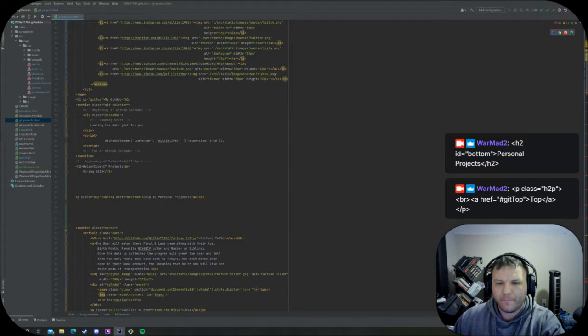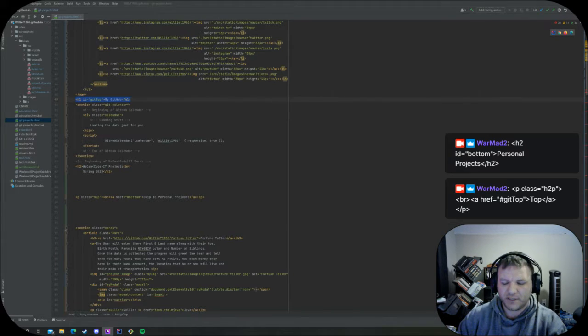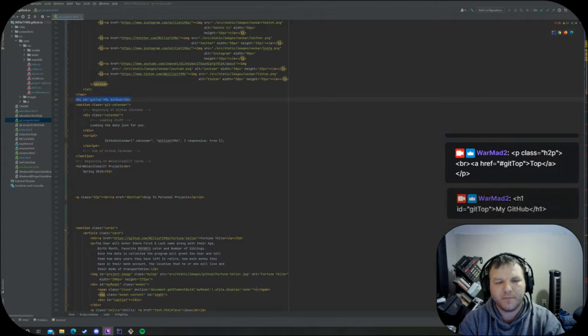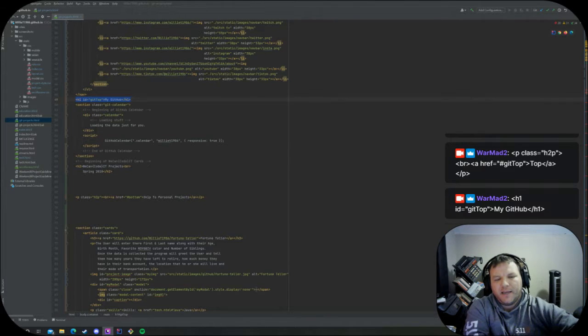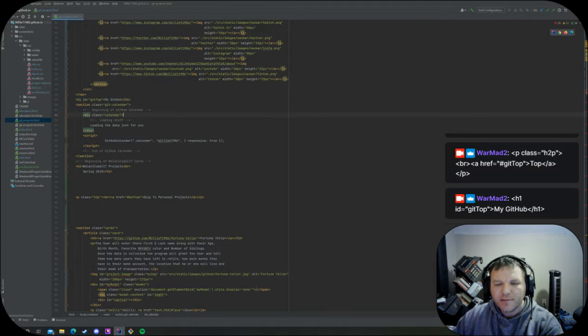You have another one under it. They click and it takes it back up top. So my H1 tag is where I have that ID, for where it says my GitHub at the top, and this is how it's written. It's H1 tag ID equals Git top, and that's just what I randomly named it.